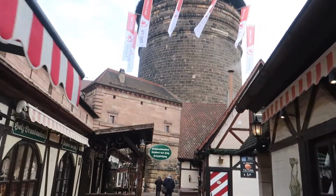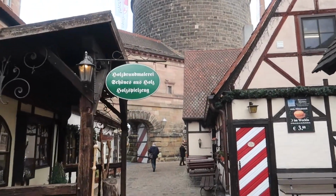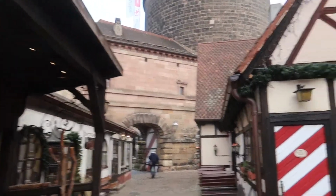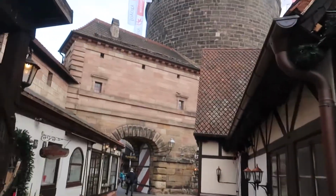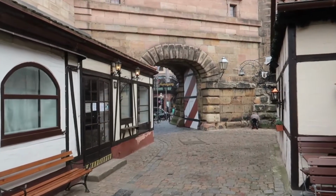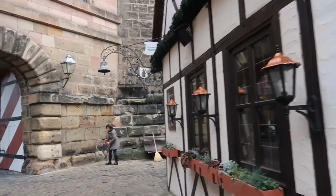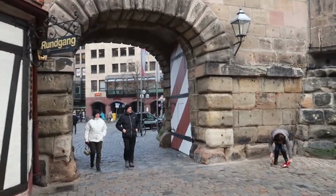Splendid old town here in Nuremberg. It was fascinating last night when I came to see how well it's kept and how fairy tale like it looks. I did manage to get a little bit of walking last night and explore some of the main spots, but I'm gonna take you today on a full city tour.